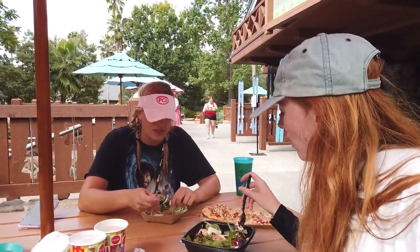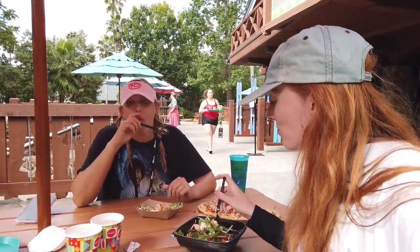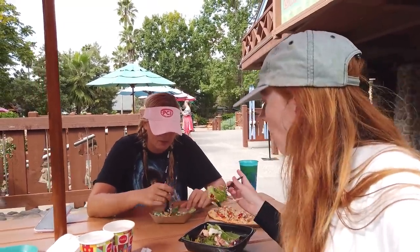Unless it's like Jell-O. That'd be weird. Jell-O people. But yeah, I mean, this is a good salad. It tastes exactly as you think it tastes. Yeah. But I'm not mad to have something lighter. No, me neither. Flatbread time.